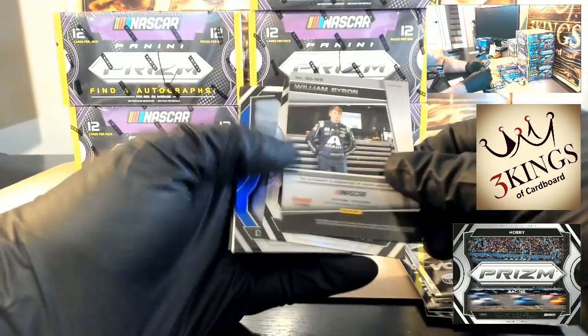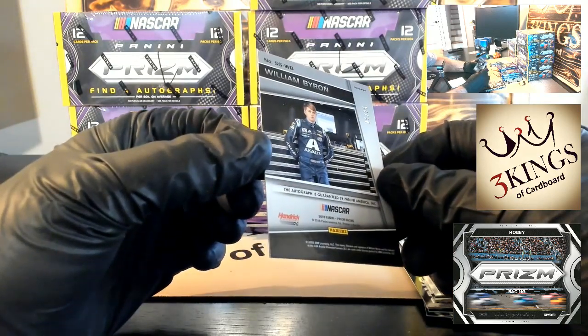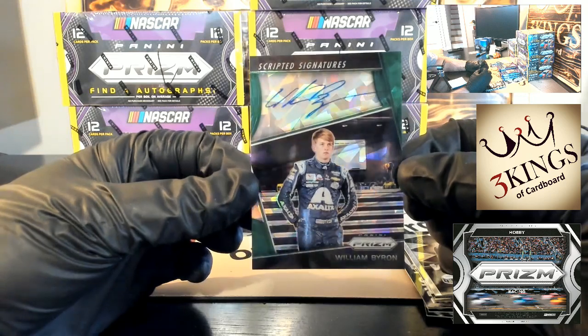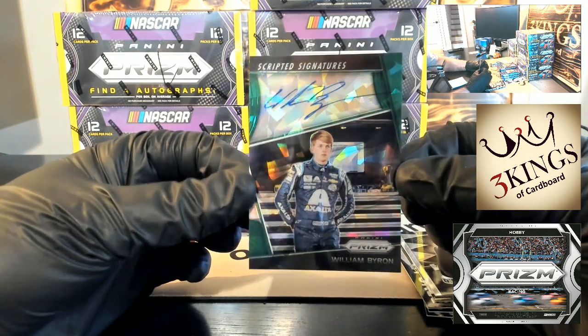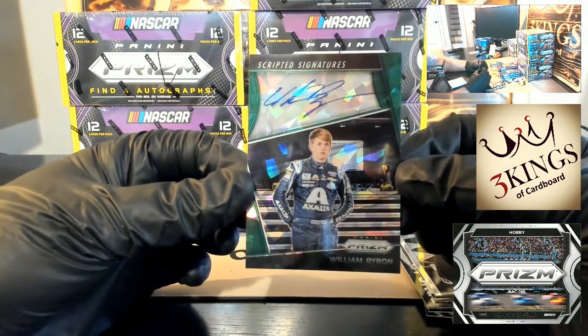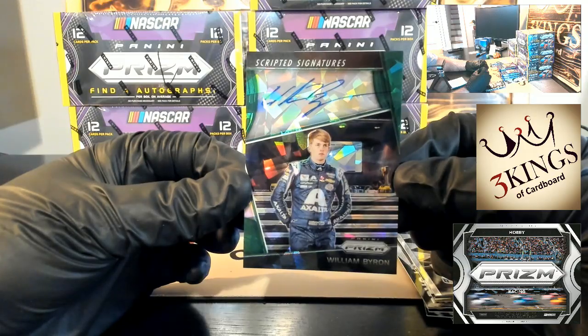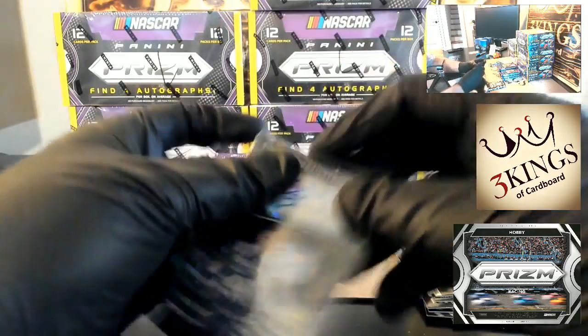Our first auto. Well, you called it. Numbered 16 of 25. How about a William Byron? Green cracked ice. There you go, Robert. You ask and you shall receive. Uh-oh, that is nerve-wracking. Well, hopefully that's a good start for you.